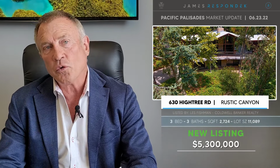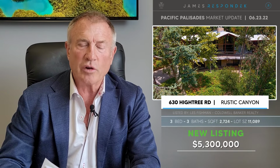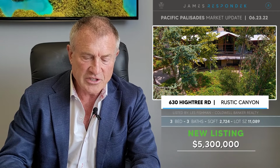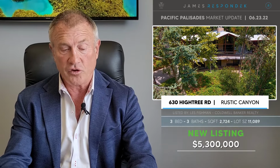Next, just listed in Rustic Canyon, 630 Hightree Road. Now, this is a very original mid-century, 2,700 square footer on an 11,000 square foot lot. Needs a total redo. It's got strong living spaces, average size bedrooms, common for this period of house. The house was built in 1965, and it sits back on the lot, so you don't have a lot of backyard. It does back up to the park, which is a plus or minus, depending how you view that. And that is listed at $5.3 million.